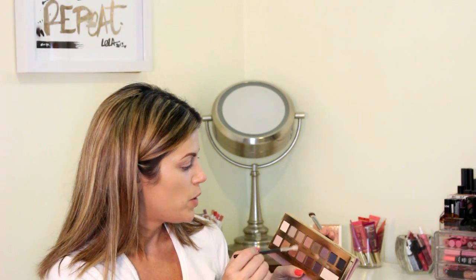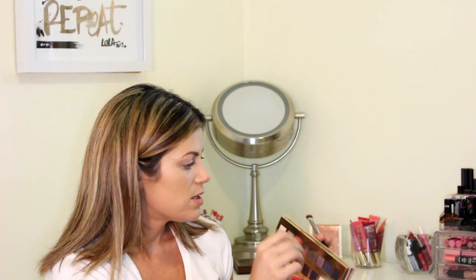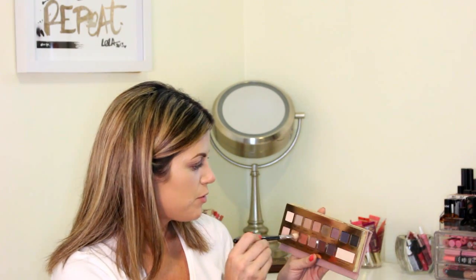And once I get the product placed there, then I'm going to take my MAC 221 brush and I'm going to dip that into Sunrise and Sunset, and just work that into my crease. And then I'm going to take this Morphe M433, and I'm going to take Sunset, get my brush in that. And I'm going to go a little bit above the crease, just a little bit. And then I'll go back through and blend that out.